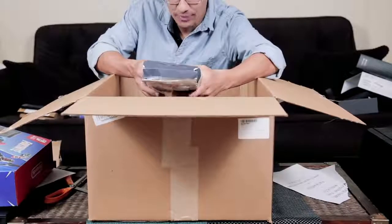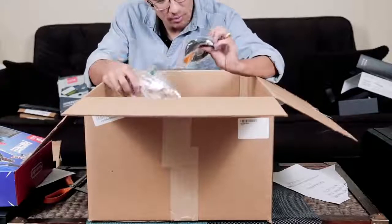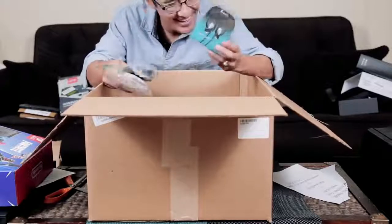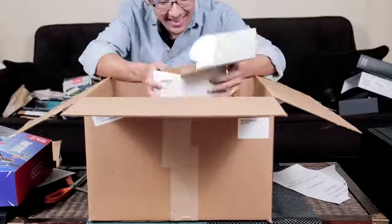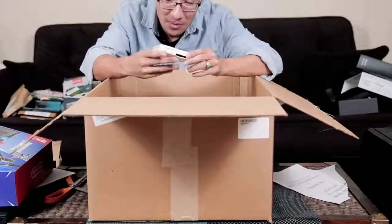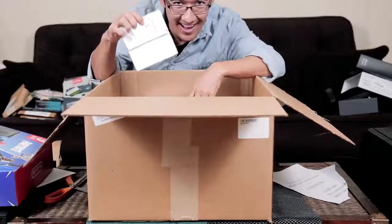Wireless charging power station. This is like a 6-foot-long iPhone charging cable. Another USB cable. Support for AirPods. They have accessories for headphones? What? More iPhone cables, colored pens. And then lastly, we have an old school Nintendo DS Lite. This thing is so old, the white is actually yellow. Oh my God, it turns on!